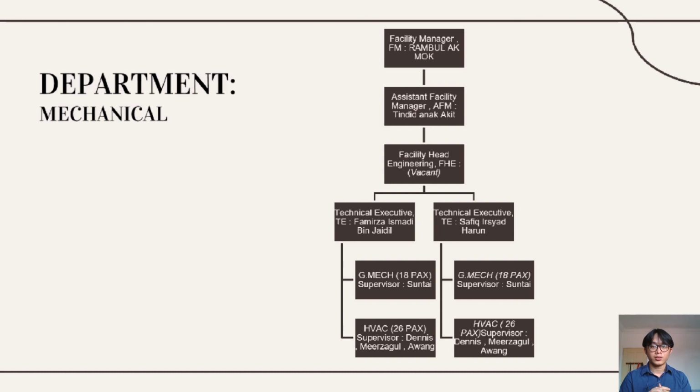The team is led by Mr. Rambul Anak Mok, the facility manager, and the newly arrived assistant facility manager, Tinit Anak Akib. However, there is still a vacancy at the facility head engineering post. There are two technical executives, my supervisor, Mr. Farmiza Ben Jaidil, and my new supervisor, who just joined during my internship, Mr. Safiq Irshad Harun. Both of them handle the General Mech and HVAC teams.